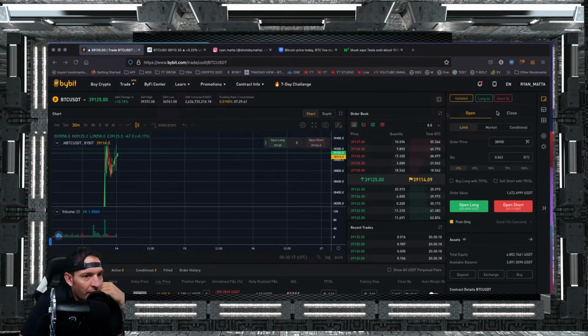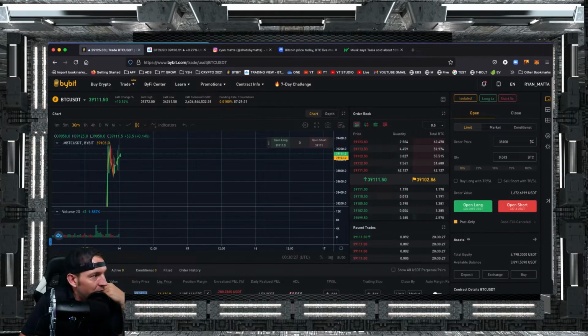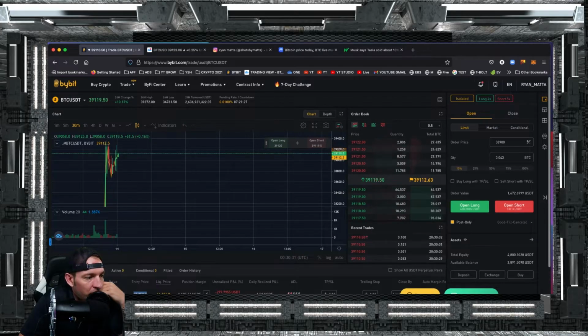Alright guys, so I didn't know that half of this screen was covered up when I was trying to show you guys that. I didn't know that this part of the screen was cut off. I didn't know I didn't have this thing adjusted properly or sized accordingly. So I want to walk through this really quick one more time and show you guys what just happened.